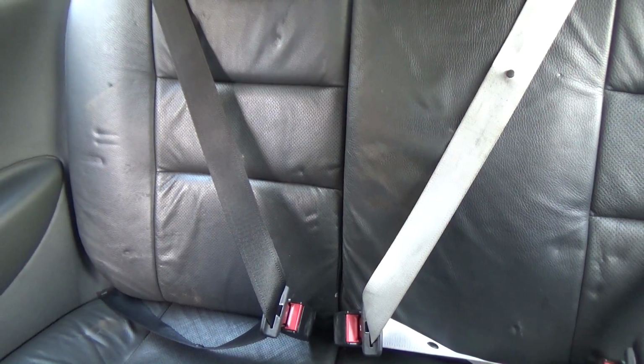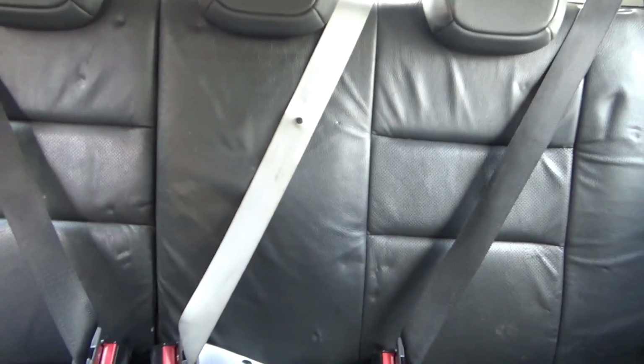I thought I'd just quickly mention it's a good idea to check that all your seat belts buckle up right, so the 3 rears and the 2 on the front. So now that we know the car is healthy, I'll keep my fingers crossed that it'll pass the MOT. I think this car is due a little bit of tender love and care.